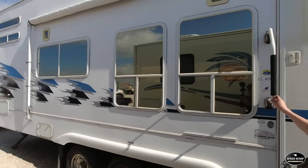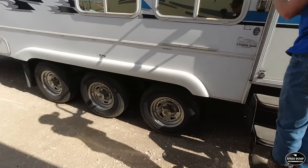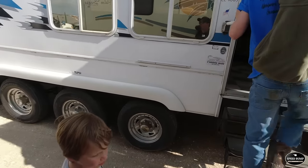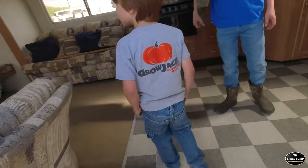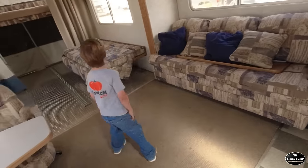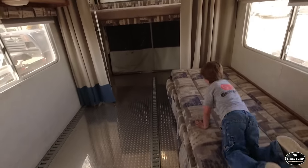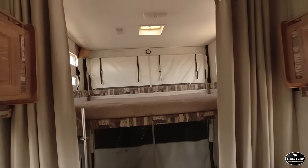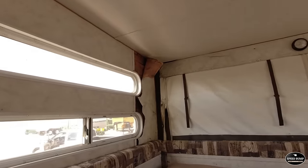This fifth wheel is giant. Okay, it's three axle. I want to look in this one first. Is this a toy hauler? Oh, dang. I don't know if my Ram would pull this big sucker. We got plenty of room. Dang. We could fit a whole car in here. I'll sleep right here. So, we got... Ooh, we've had some major leakage back there.